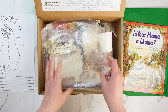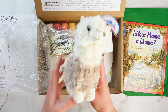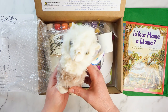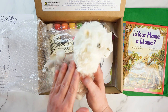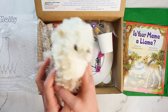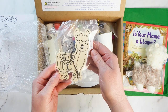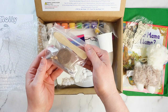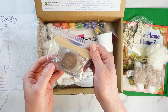And then inside here are all the activities to go along with the book. First here, I have a feeling that my daughter is going to be very excited about this. We have a plush of a llama. It is so soft. Look how cute he is. And next we have some crafts. This looks like a wind chime that you paint. And here, this looks like some kind of growing kit.